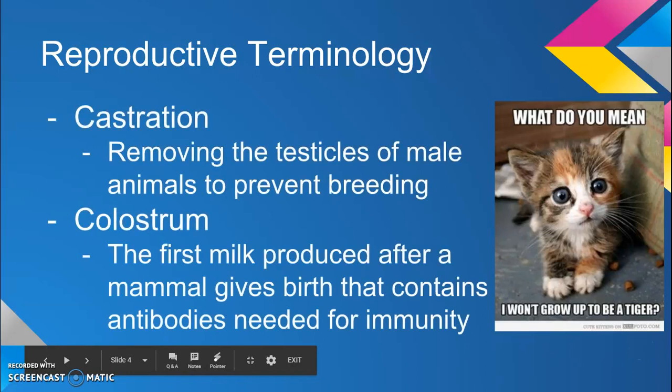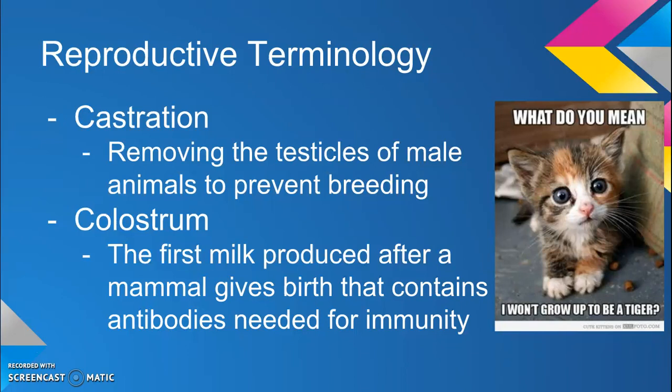So castration. Castration is removing the testicles of male animals to prevent breeding. The reason that we typically only castrate males in livestock, as opposed to, typically with your dogs and your cats, where you're going to spay your females and you'll neuter your males, is purely because testicles are external. It's a lot easier to gain access to them on, say, a 2,000-pound cow or beef animal than it would be to try and access the ovaries on a 2,000-pound beef animal.